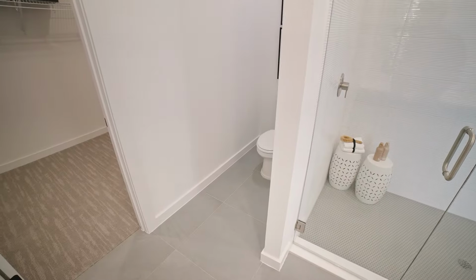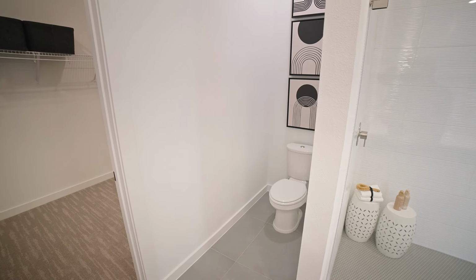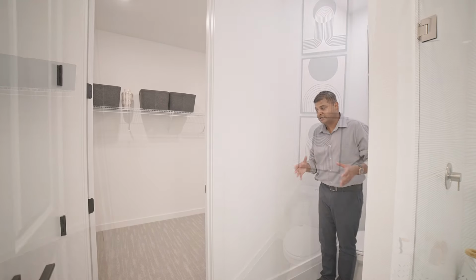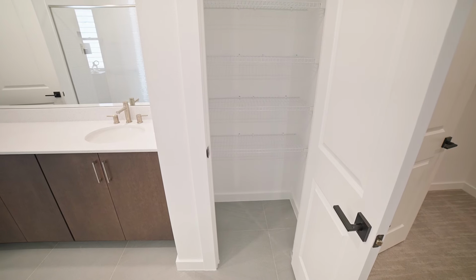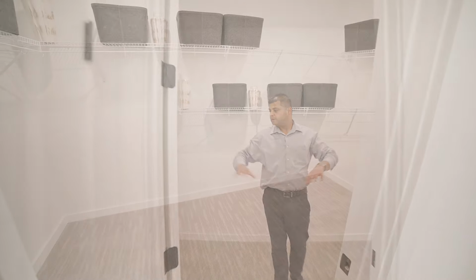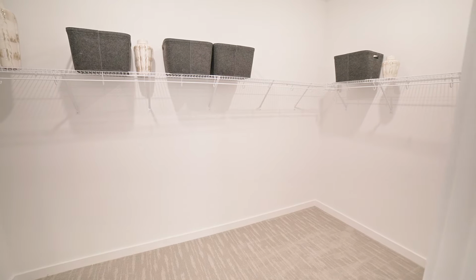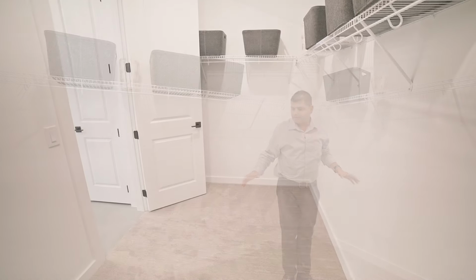And then right over here, I wish they could have given a door, but this is kind of your toilet space. There's no door, but this is your toilet space right there. And then right across, you have space for your towels and stuff. And then right behind it is your master closet, and I love that this is pretty good. It's a good size. You have entrance to the attic over here, but this is really, really nice space.